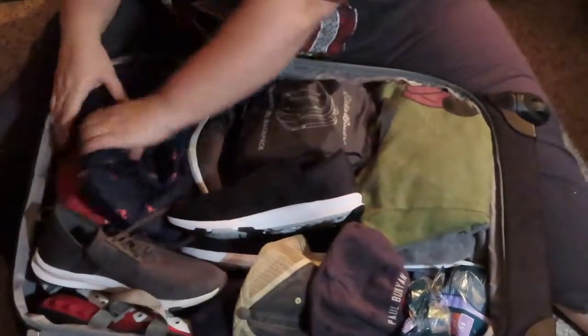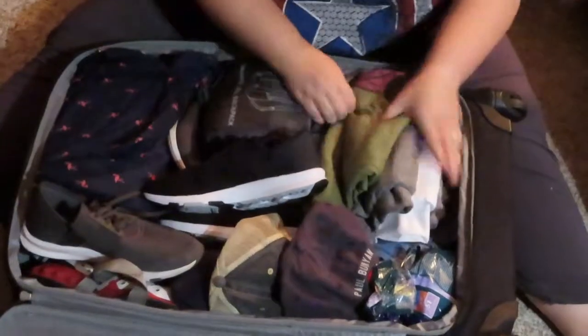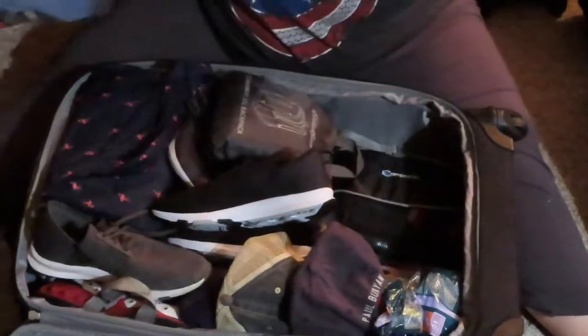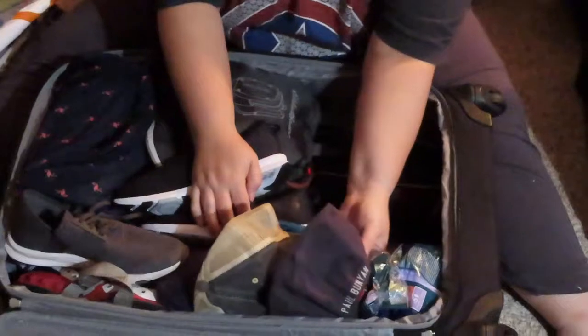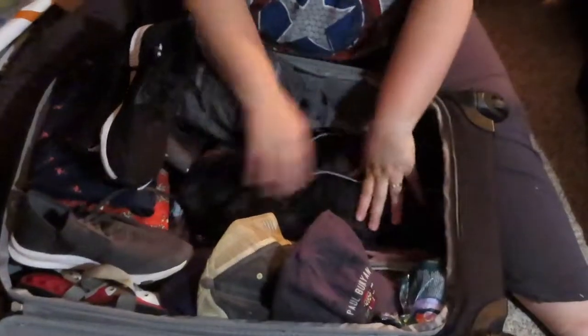And then he's got some shirts here. All of his shirts, I think, right here. And then some t-shirts. We need some more packing cubes. We do need some more packing cubes. It would be nice to have more for this trip. Some t-shirts here, which I will take out because underneath those we've got some hats up on top. And then underneath there are 3 more packing cubes.